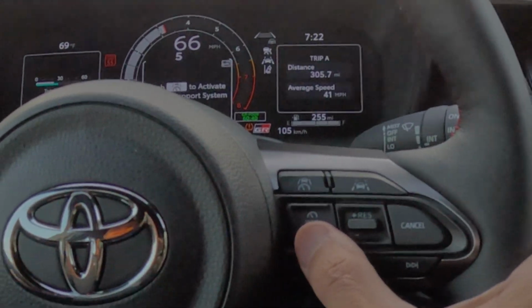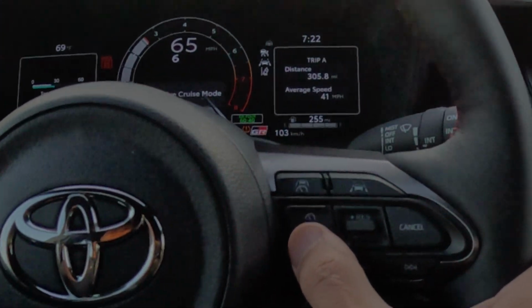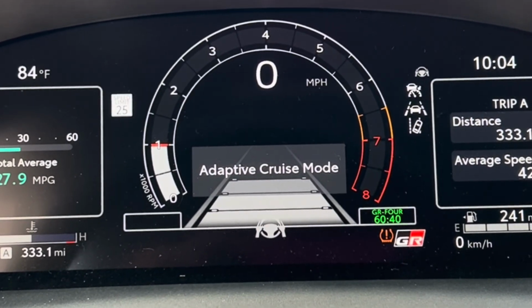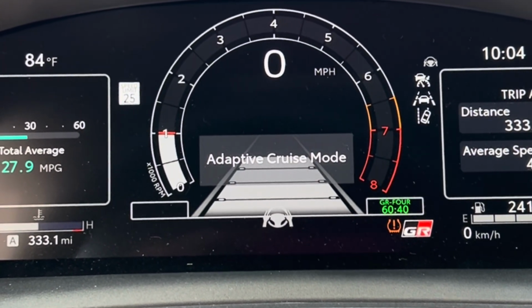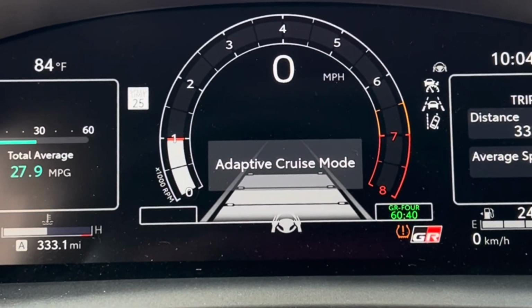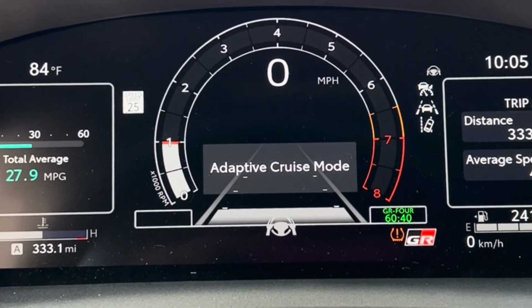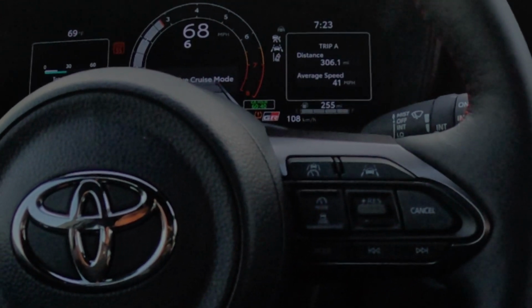The lower part of the button, a second here, need a shift, determines how many bars you want to be away from the person in front of you. As far as I can determine, each bar signifies 1 second following. So if you're four bars behind someone, you're following them by about 4 seconds.